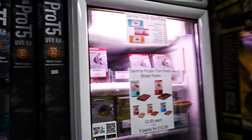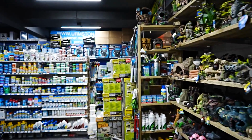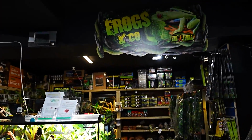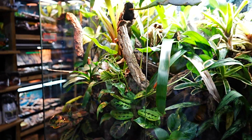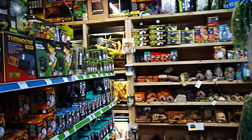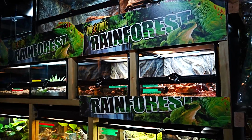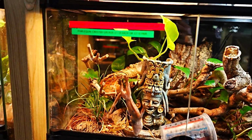What is the background of the shop? When did it open? So the business of Urmston Aquatics has been going since 1997. I started 13 years ago, and my brother started 18 years ago. We were at different premises. We moved to this premises 15, 16 years ago, so we've been here ever since. It's in a great location, a perfect location next to the Trafford Centre. I'll be shopping afterwards.